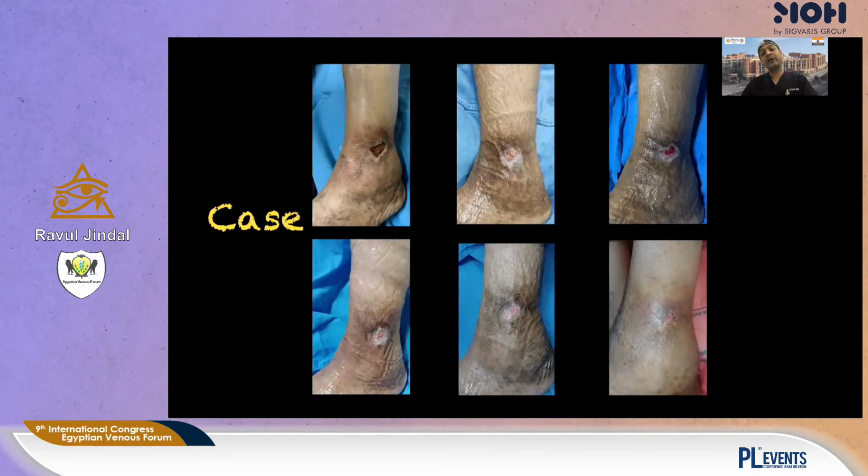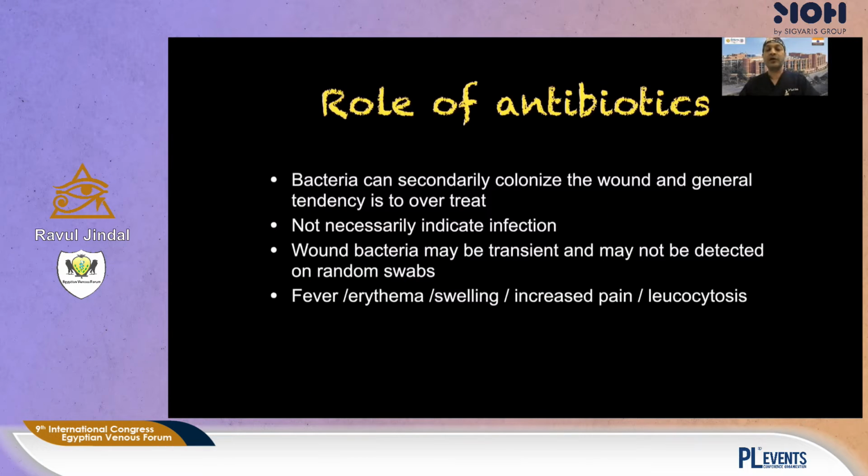Another example, with an infected venous ulcer in diseased skin: we took a wound culture, gave antibiotics, did some local debridement, and then we just did compression therapy. As you can see, within 6 to 8 weeks, this ulcer heals up nicely.